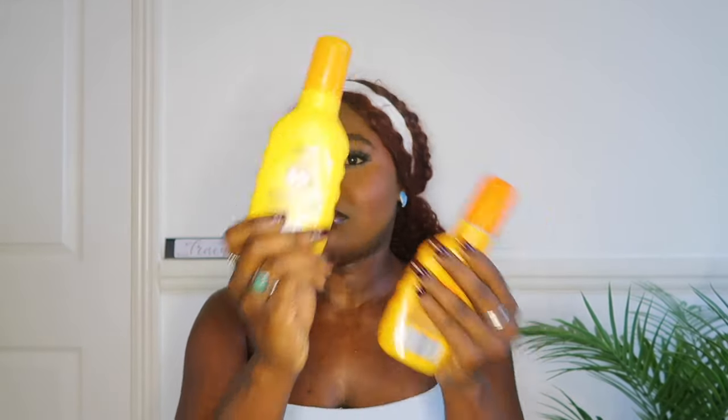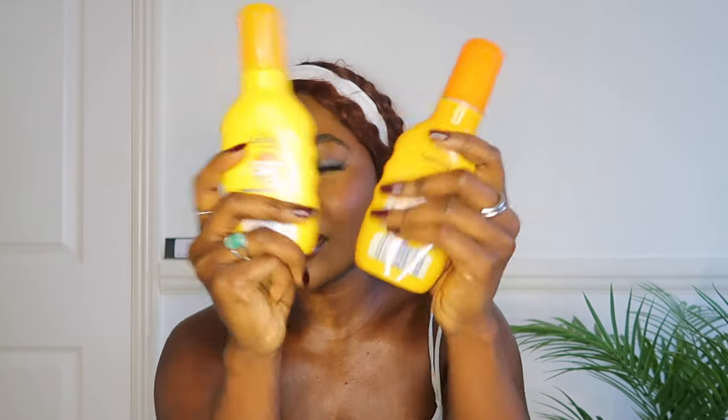I use this on my face as well. I use this on my face. But literally after I come out of the shower, SPF. I'm going to show you some of the body creams I use as well. But if I'm lying in at home and I don't want to do much, SPF.